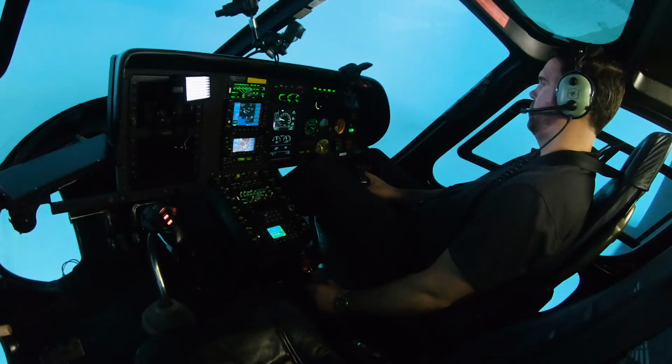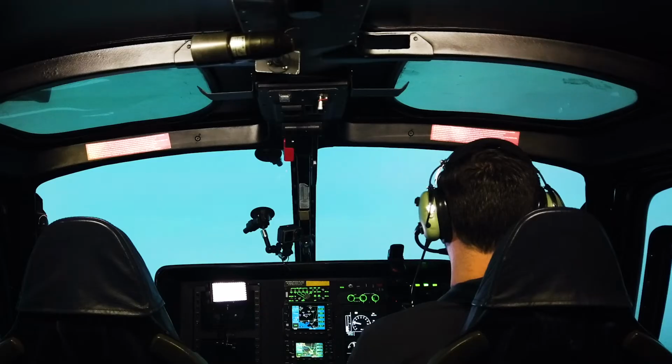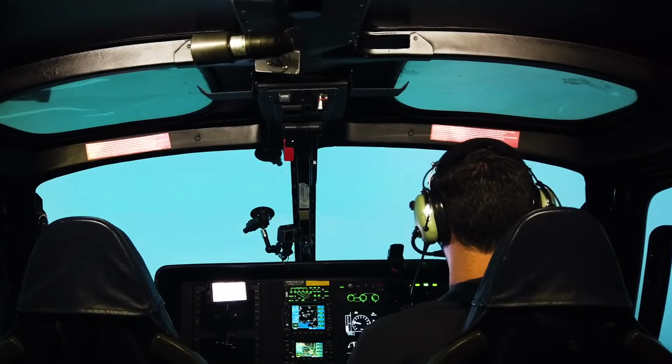Weather changes fast. It's clear one minute, next thing you know, you're socked in with fog. And if you're coming back, you've got to get back. You've got to figure out how to do it safely. IIMC is something that can be a scary emergency, but can also be managed very, very well in the cockpit through the proper emergency procedures. And I think that's what an IIMC course would give you.